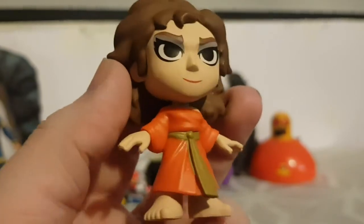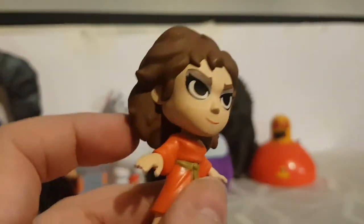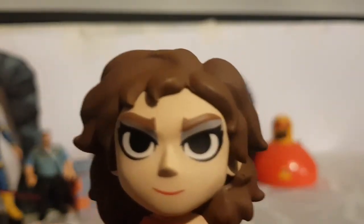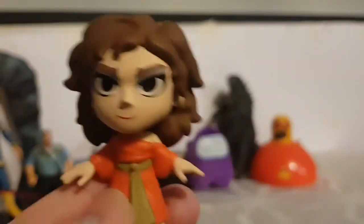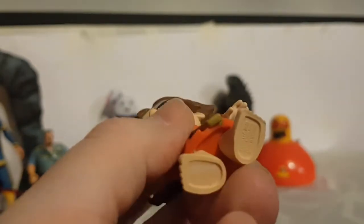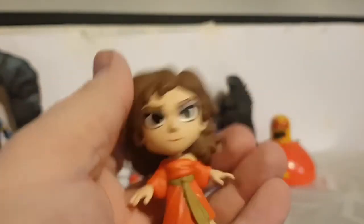It's got her orange dress on with her sash belt thing. It's got the one shoulder exposed, just like it was in the movie. If I looked at just the face, I couldn't tell that was meant to be Dana Barrett. The figure's okay, I suppose. It's not my favourite, but it's always good to get a Dana Barrett figure, so I'm happy with that.